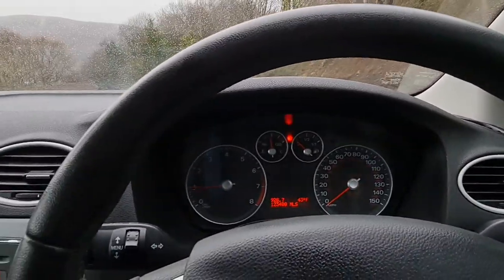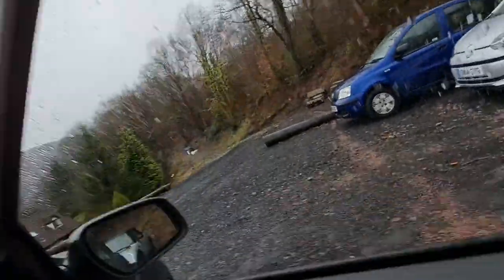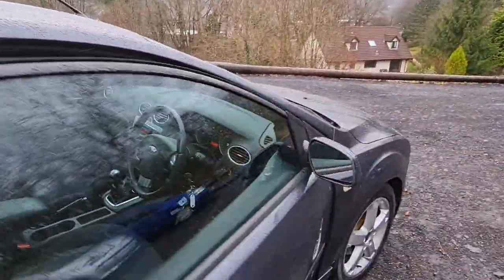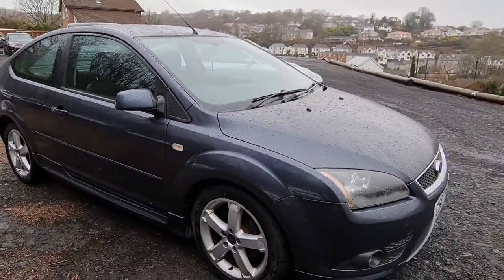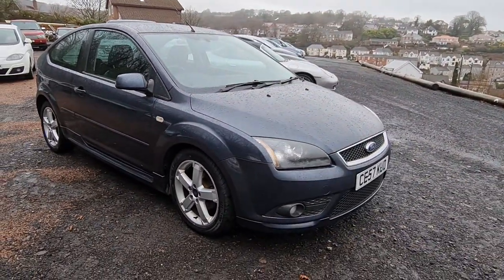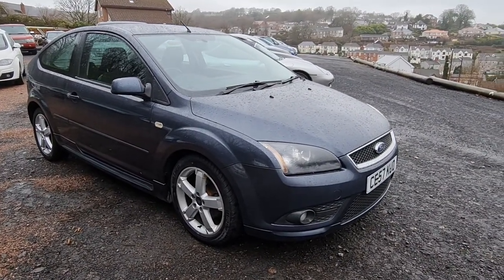Let's just knock it off a second, I'll go back outside and let you know how to contact us. Basically, guys, if this is something that's of interest to you, and in this sort of price range, it's probably one of the cleanest, best presented cars you will find.